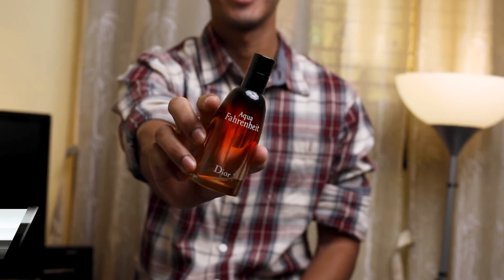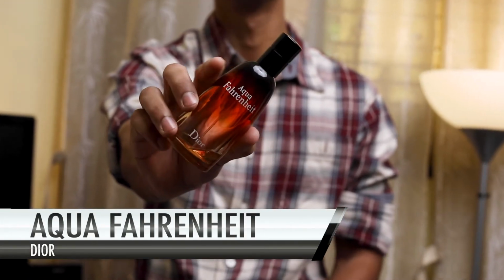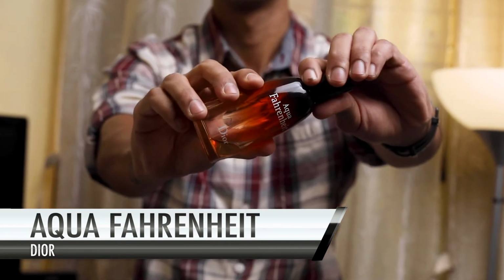And the last one on this list is none other than a really popular fragrance from the house of Christian Dior. This gets compared to the smell of gasoline. Yeah, this is Aqua Fahrenheit. This is just a masterpiece. I mean, there are different versions of this, but this is my favorite.